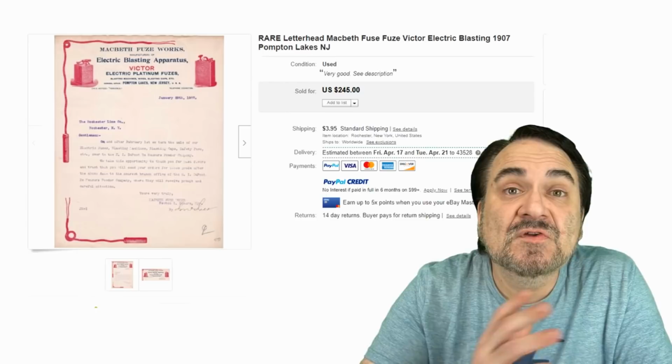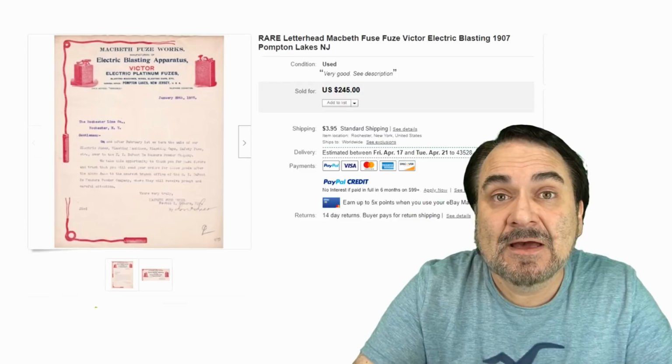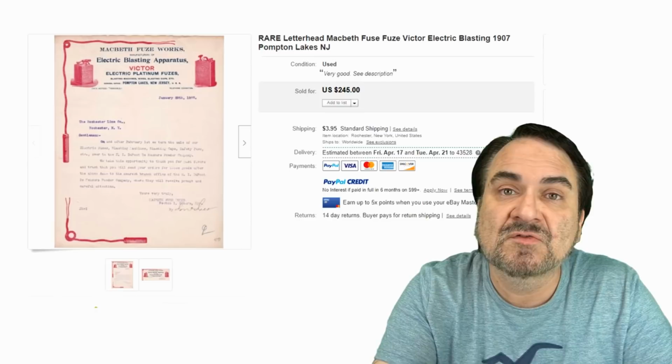Now, here's an interesting one for fuses, blasting caps, dynamite, explosive ignition devices here. It's a mining tied piece. This goes back to mining. Now, most mining items go for good money, especially like a gold mine, copper mines, silver mines. So this is a good example, $245. Most advertising like this usually is worth something.